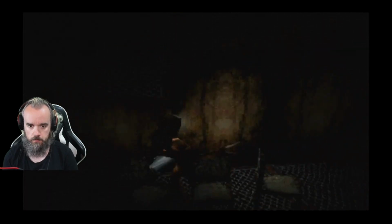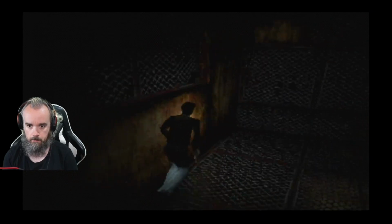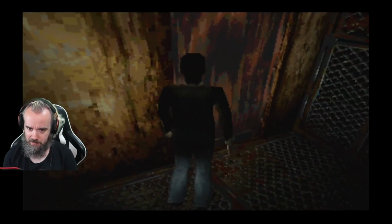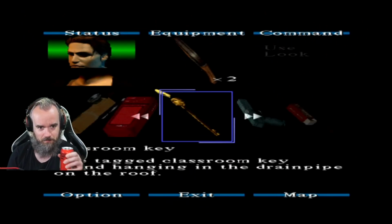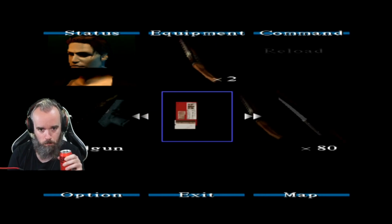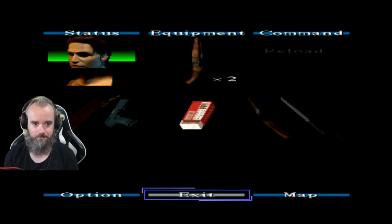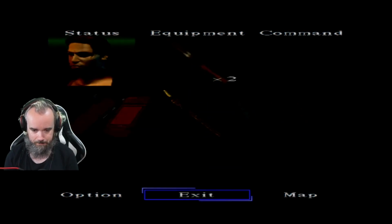No, it needs to be on the next floor. Shit. Didn't empty this area. I should probably kill myself and do it again. Or do we carry on? Oh, to be fair, I have 80 bullets for the handgun. Let's carry on.